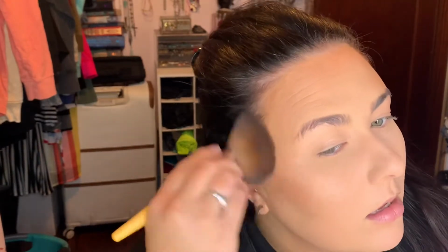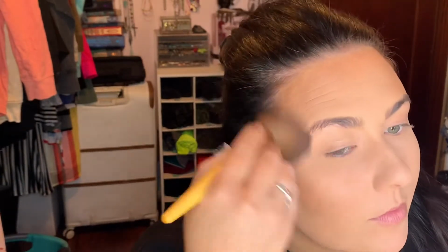This is also a really nice bronzer. It has hyaluronic acid in it, vitamin E. It blurs imperfections. It's blendable, buildable. Like, I'm not having to work to hurry up and blend it out. Take that under the jawline, down the neck a little bit.